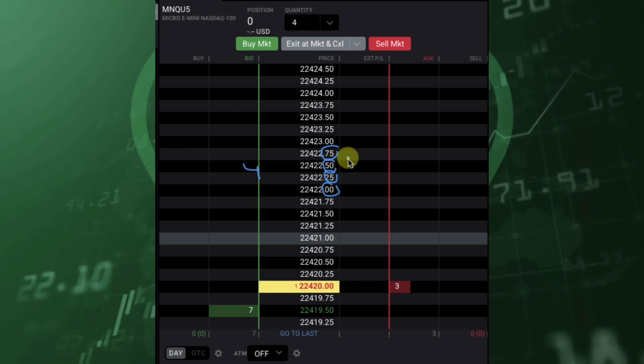Now each tick is 50 cents. So that means for every dollar that the MNQ moves, that equals $2. All right. So if you trade one MNQ contract and it goes up $5, right, say 421 to 426 up here somewhere, how much value are you going to be getting?